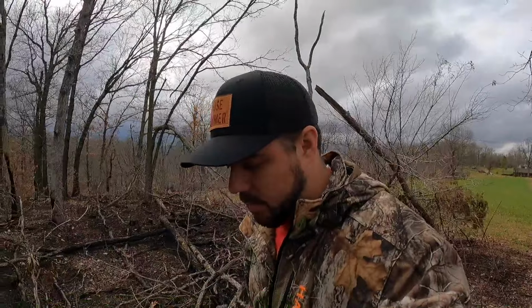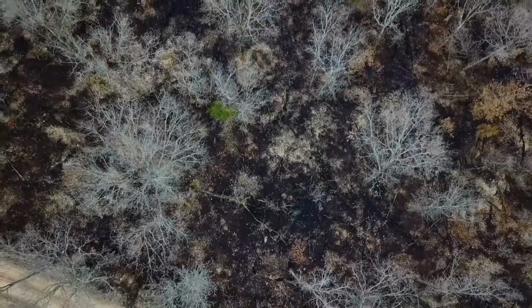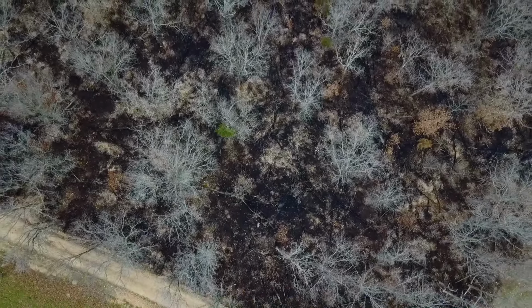Woo! All right, guys, so here we are. It is in between rain showers today, and it's probably about 3 or 4 days after we've burned here in this area. And I want to show you guys the results, because this was by far the best burn that we've ever had here on the hunting grounds. Humidity was right, everything was dry enough, conditions were absolutely perfect.